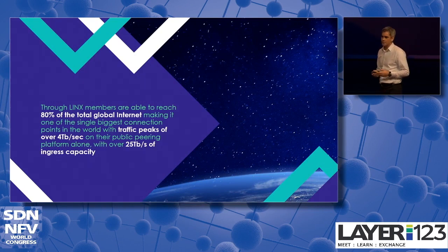So through LINX, you can reach around 80% of the global internet routing table. On our main platform we run around 4.5 terabits of peak traffic in the evenings, and we connect over 25 terabits of ingress capacity on our infrastructure, just to give you a feel for the size and the diversity of the network that we're talking about today.